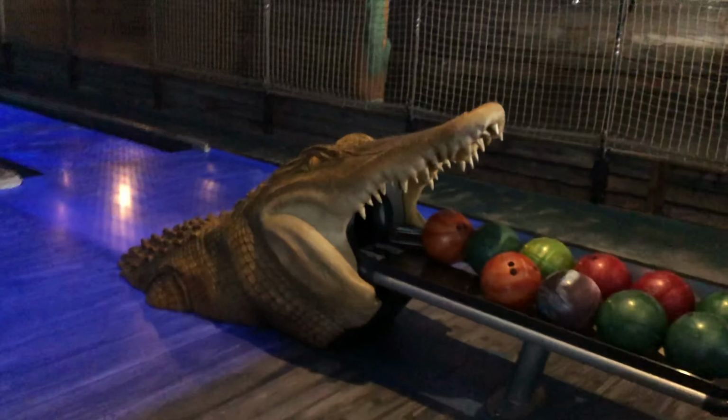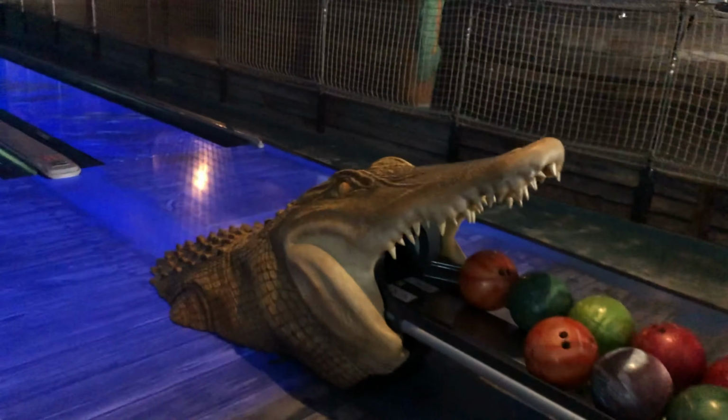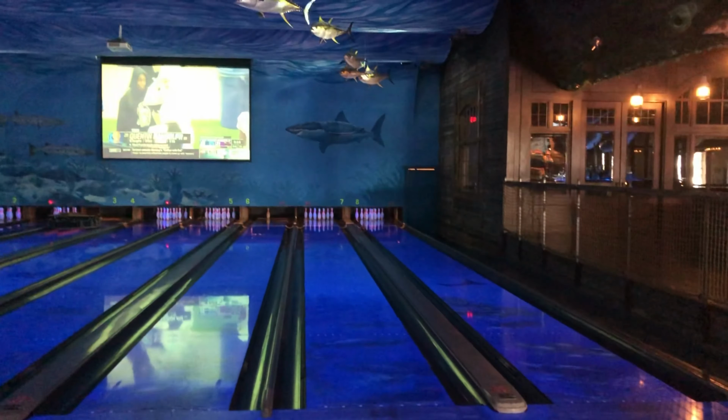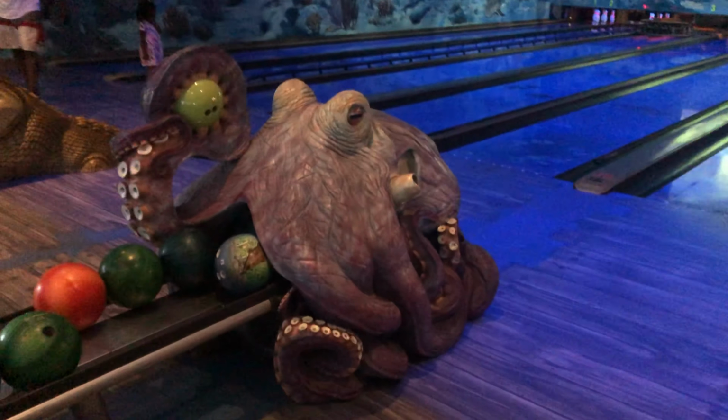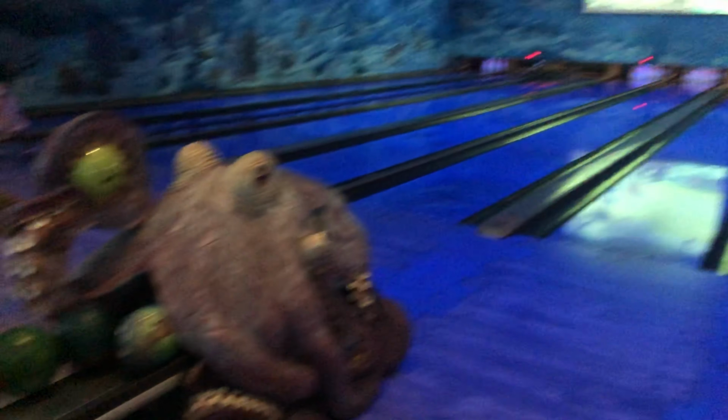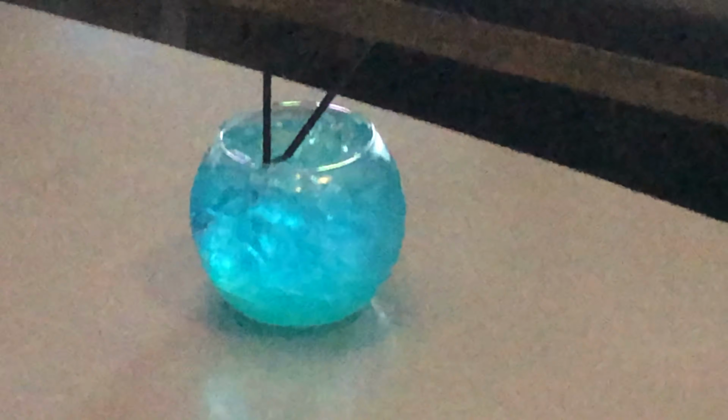Wanted to check in as I'm at this crazy bowling alley here in Destin, Florida. Look at these ball returns. This is Uncle Buck's Fish Bowl, and just insanely detailed. Really, really cool. There's a big bar in the middle. And of course, with it being Uncle Buck's Fish Bowl, we had to be drinking a big giant fish bowl drink.